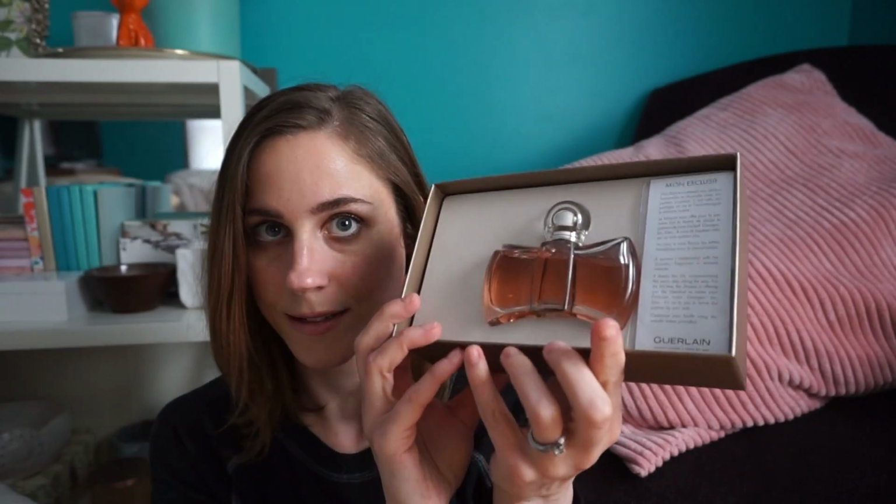And it comes in the most amazing box. The Mon Guerlain just does not come like this. Oh God, what if I'm saying that and it does? I actually don't know. I can't remember what my box looked like. It didn't look like this though. Anyway, Mon Exclusif is very close to Mon Guerlain. So you don't really need both, but I have both because now I don't need a backup of either of them, right?